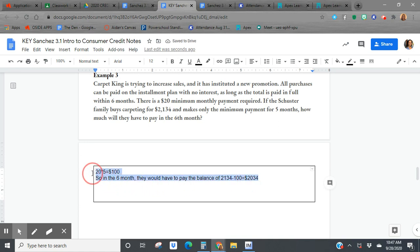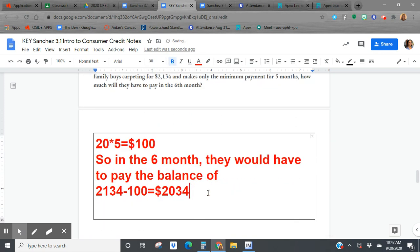Now, what if they don't pay off that carpet? This is where they get us. They tell us it's 0% interest, and then they get us. What happens after that?